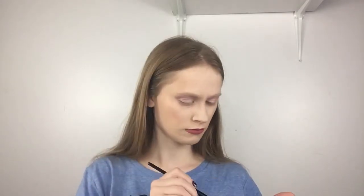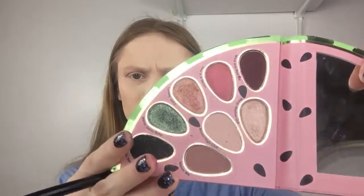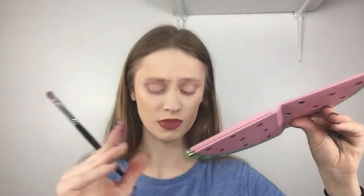Loosey Goosey. Same. It's just very, very light. Again, a lot of fallout. Oh god, that one's worse. Shimmer shades should not feel like sandpaper, you guys. It felt like sandpaper on my eyeball. So, just not a fan.